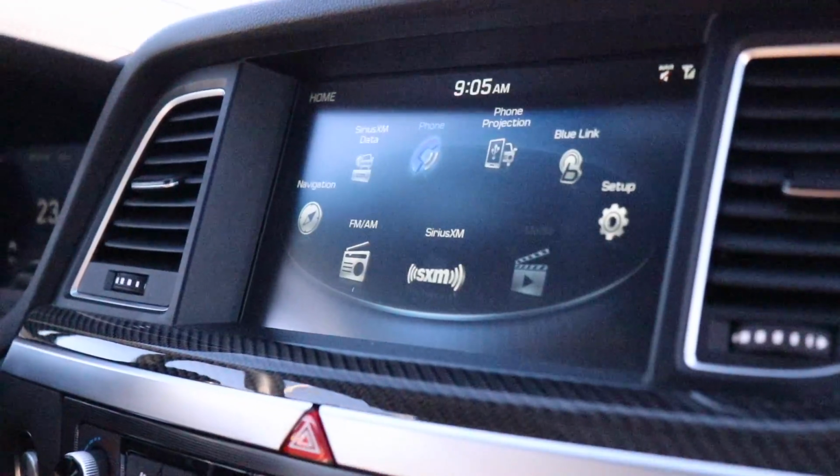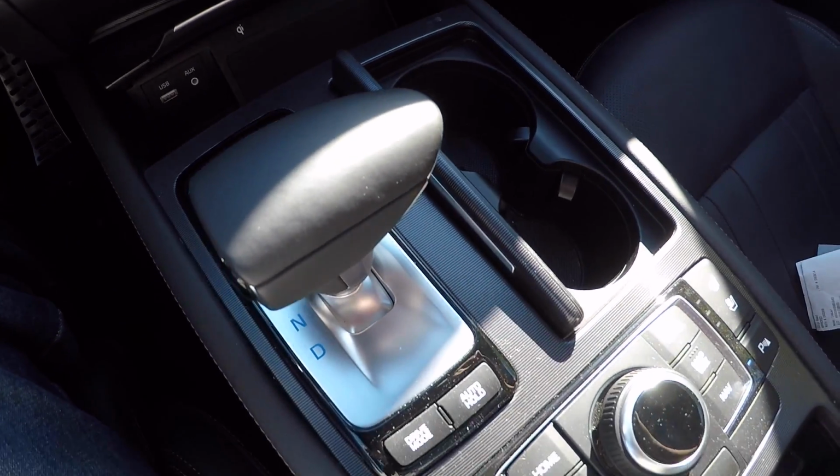Obviously great phone connectivity as well. It's got full Android Auto, Apple CarPlay. You can connect your device, mirror it on the screen here. There's tons of charging ports. There's a wireless charging slot right here. As far as integration with your technology, everything you could wish for is right here as well.